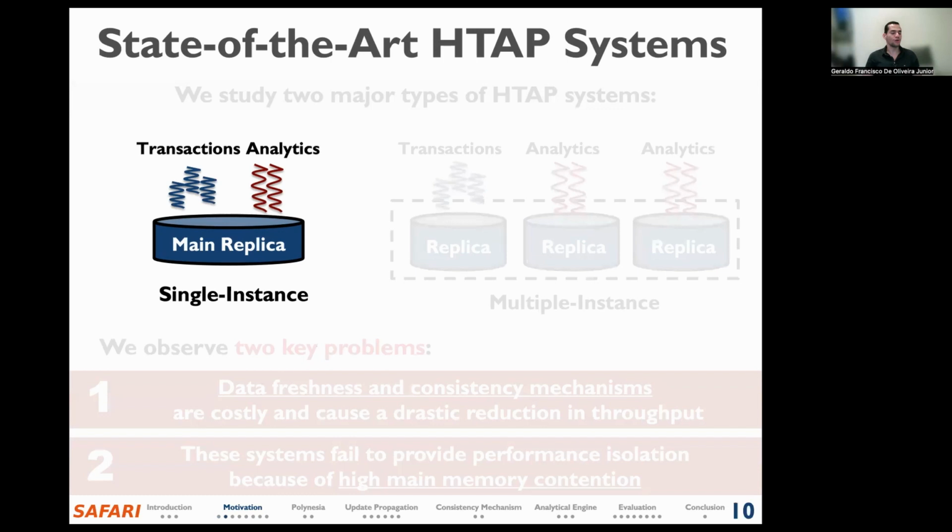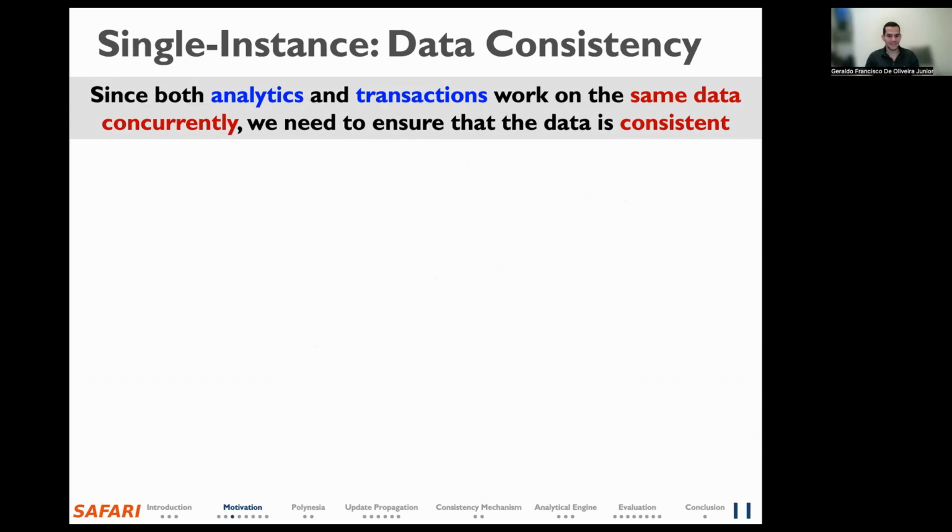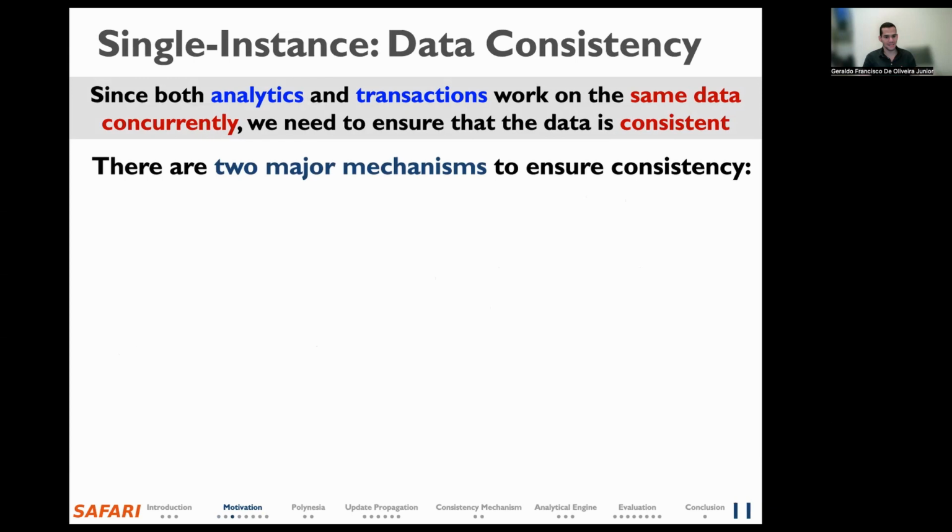One of the major problems with single instance HDAP systems is the high cost of maintaining consistency. There are two major mechanisms to maintain data consistency in a single instance HDAP system. The first consistency mechanism is called snapshotting.